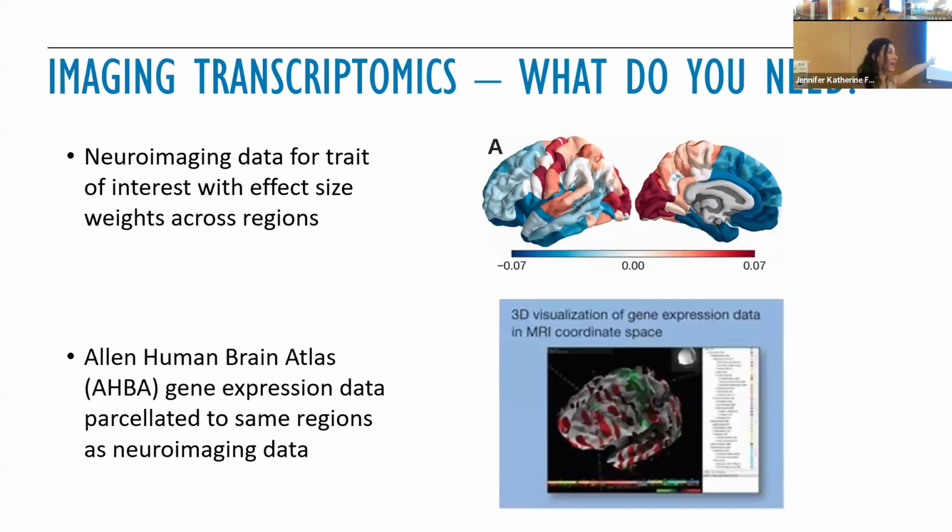And then you can use this very nice publicly available data set called the Allen Human Brain Atlas, which was published initially in 2012. So it's been around for just over a decade, and it's been updated since then. It has gene expression data at really high spatial resolution from 6 individuals who were generally healthy, non-psychiatric adults, where they indexed across thousands of different tissue samples across the brains of these individuals how much about 20,000 different genes, mostly protein coding genes, were each expressed across all of these different brain regions.